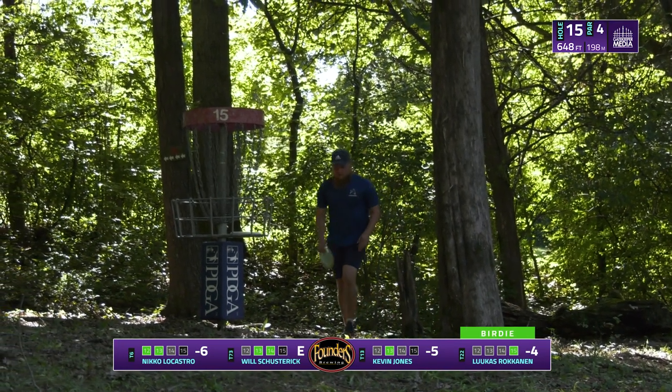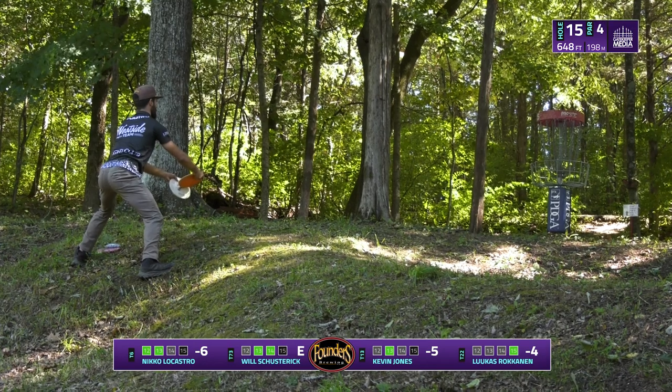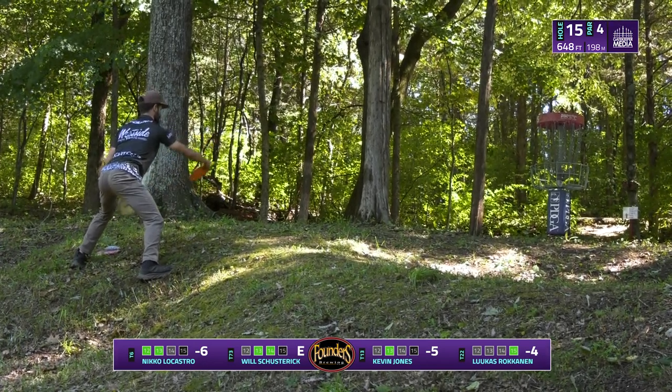That is a sick three. That is a really, really good technical second shot.